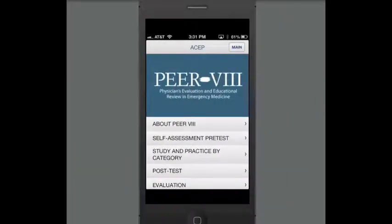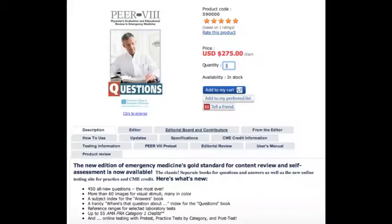Hey everyone, today we're going to review the PEER VIII app for both the iPhone and iPad. Now for those of you that are not familiar with the PEER VIII series, this is a set of questions. It's kind of like the gold standard for doing questions in preparation for the emergency medicine residency in-service, as well as the board examination. Typically comes in a large printed textbook, now available online. And now today we're going to be looking at the app specifically.